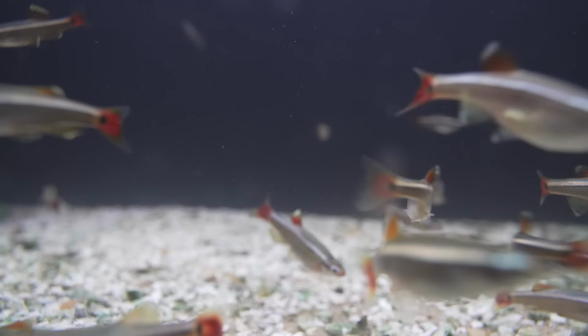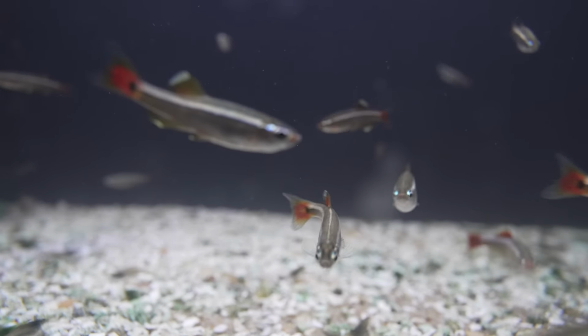You can get a mix. You can mix and match longfin, normal, golds, all of that, and just keep them and enjoy them. And if you only keep them, usually you'll raise some babies, and you'll be tricked at first. You'll be like, I made neon tetras. Well, you made baby white clouds. They just happen to look like they'd be baby neon tetras.